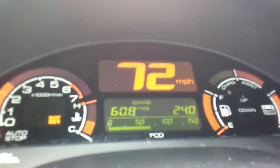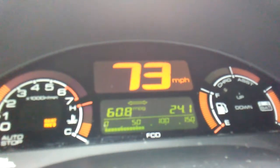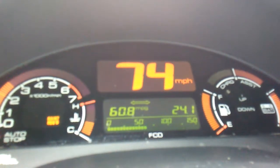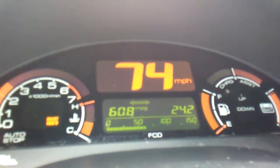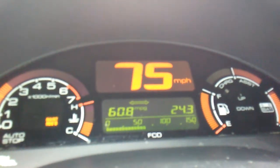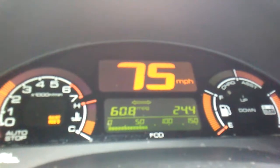Now, as you can see, I am increasing my speed, but I'm approaching the bottom of this downgrade here, and it's going to commence going uphill shortly. Now what I'm going to do when I get to the bottom of this hill is try to maximize my speed as much as I can.